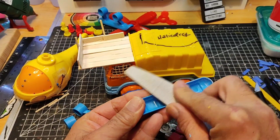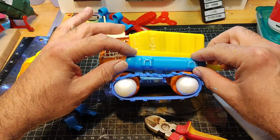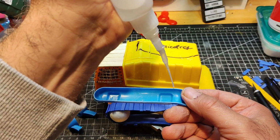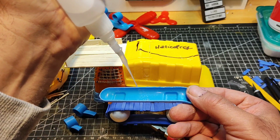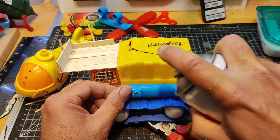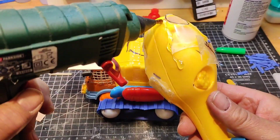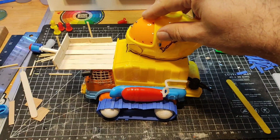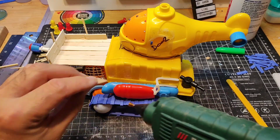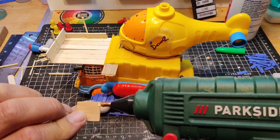I used the landing gear from the helicopter to bulk out the sides of the truck, hoping they'd look like extra fuel tanks. And once I'd stuck the helicopter down, I just made a little bit more decking to one of the sides, and then it was ready to be primed.